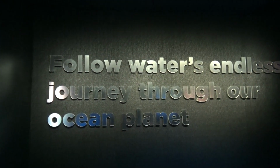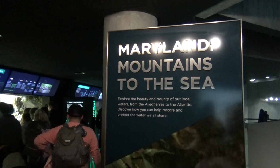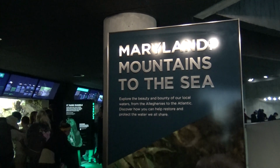Follow water's endless journey through our ocean planet by heading up the escalator. Everyone look at river. I love me some good theming. We have lights here, shining lights up. Looking like we're underwater. Water connects all living things. And because of that, we're actually gonna follow water in the state of Maryland from the mountains to the sea.